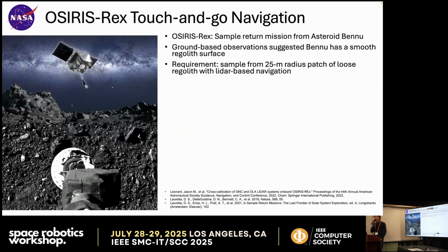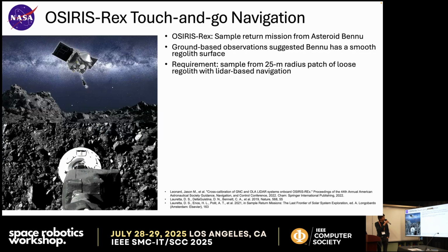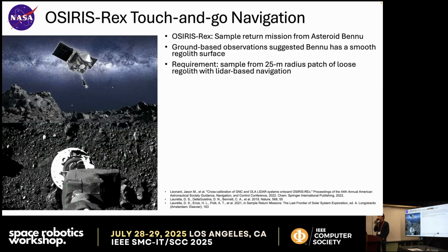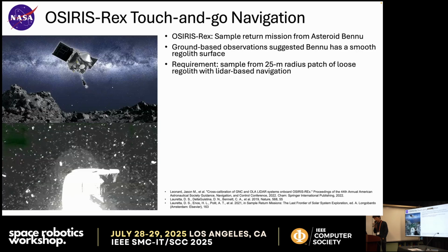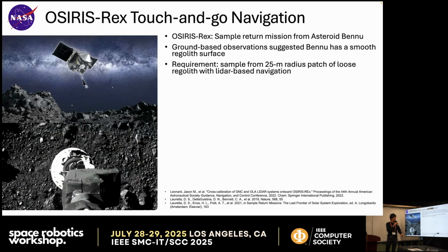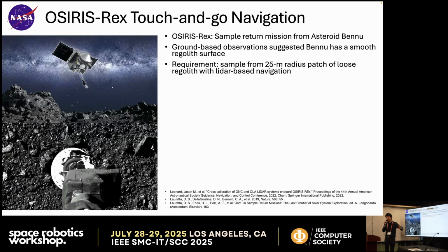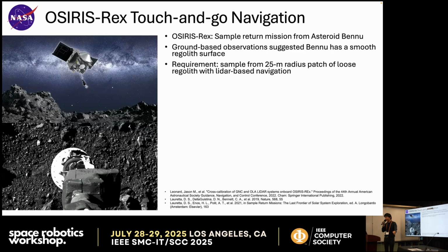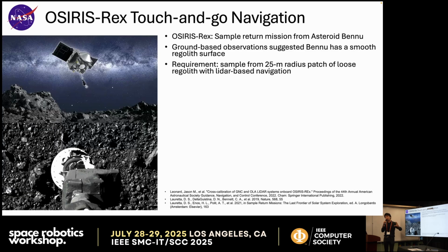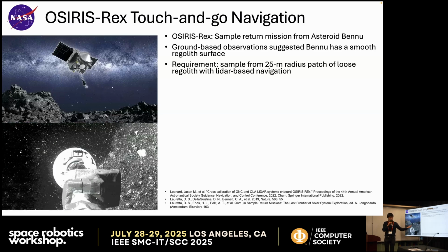Another example, OSIRIS-REx. As I said at the beginning, it's a sample return mission. Initially, the ground observations suggested that this asteroid would be very smooth, right? So the requirements based on that assumption said: find a 50-meter diameter patch, free of rocks, and land there at the center, right? Using LiDAR. Initially no one knew if there is a 50-meter spot, but given the information that it's likely very smooth, it's a reasonable assumption.